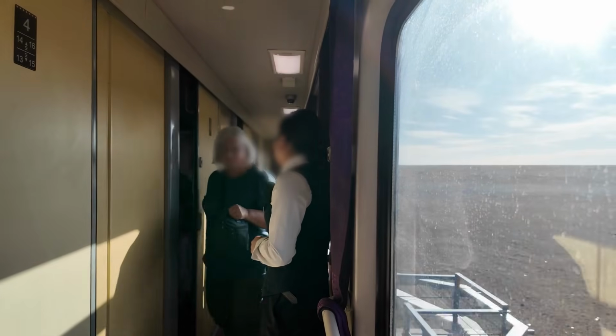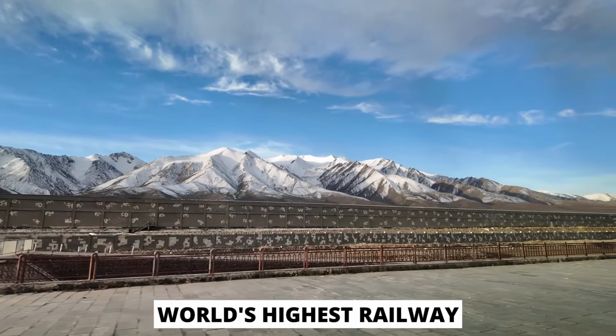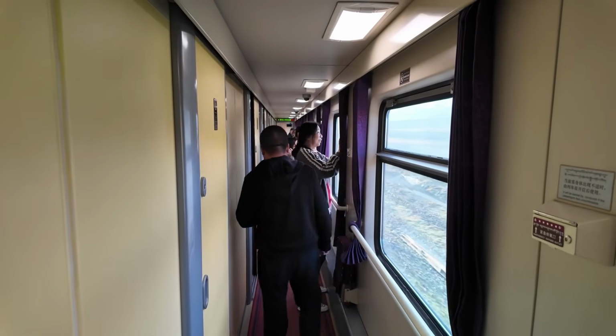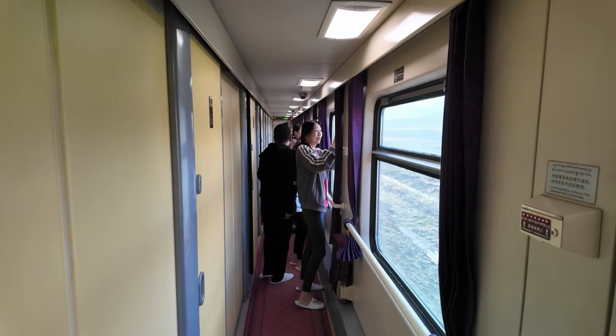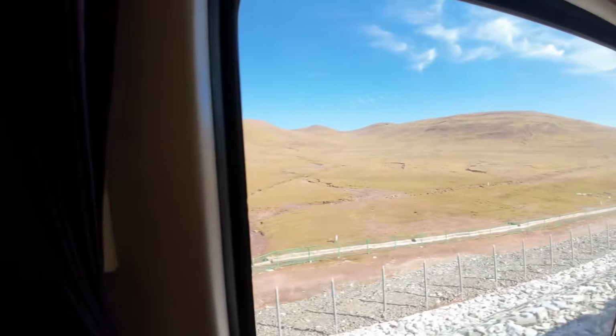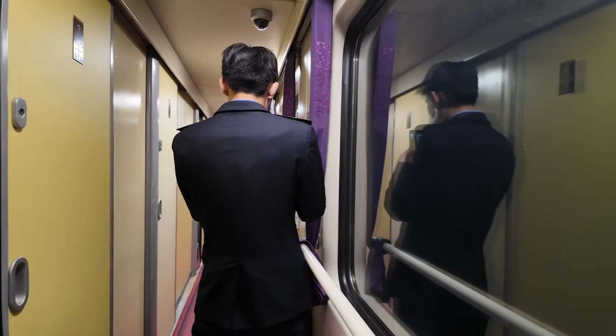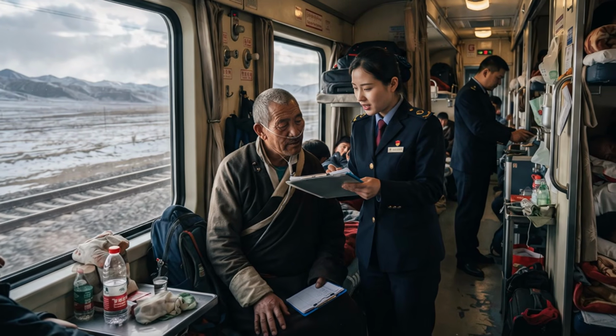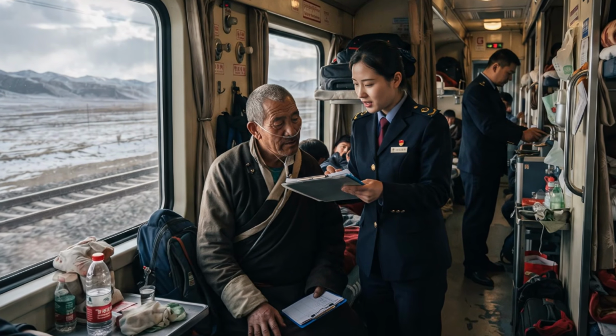So might she. Here is the question almost nobody asks about the world's highest railway. What does it take to work a 44-hour shift on a train where the air itself is a problem? Not just for the passengers, for the crew who are managing them, monitoring them, and trying to do a normal job in an environment where a normal breath delivers roughly half the oxygen it would at sea level.